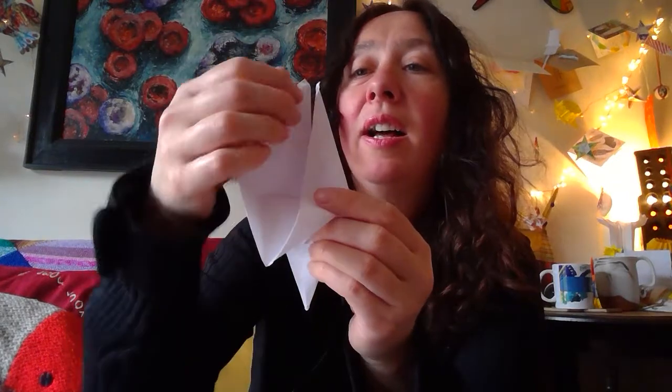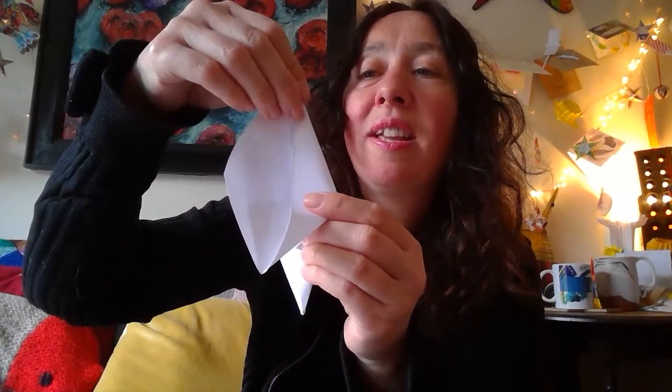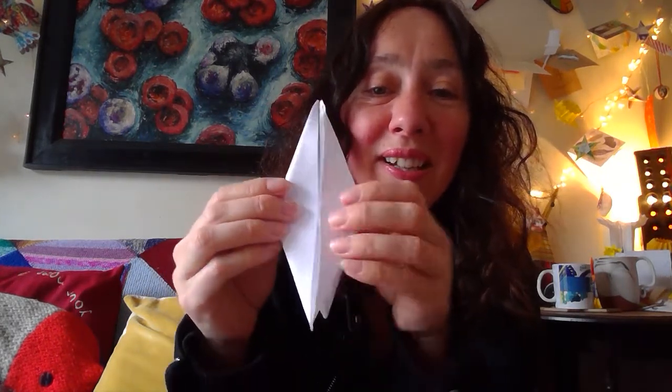I'm rolling it in like so. And something as well, which I think this is all about, is community, doing things together. It's about conversation while you're folding. And you're often thinking of others, so you're making this to cheer others up. And wouldn't that be amazing, to make a crane and send it to Japan?